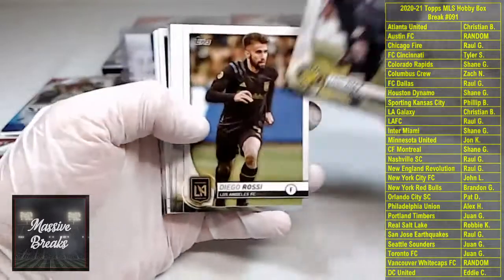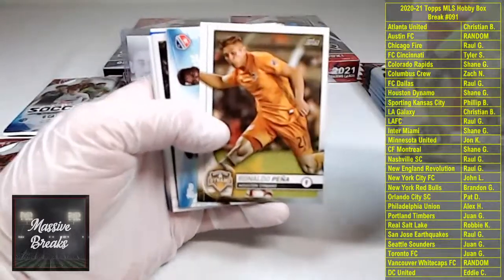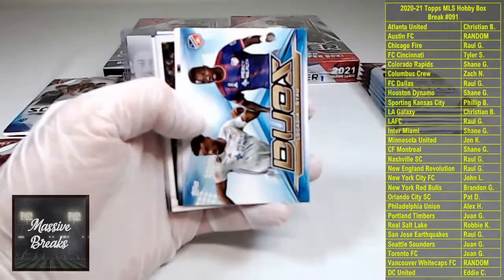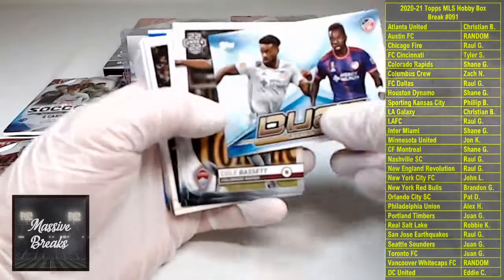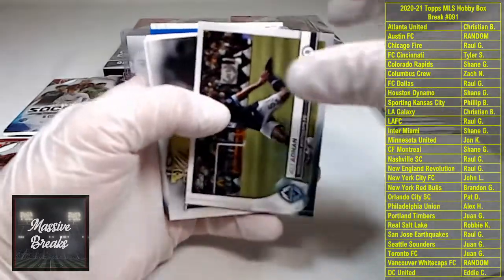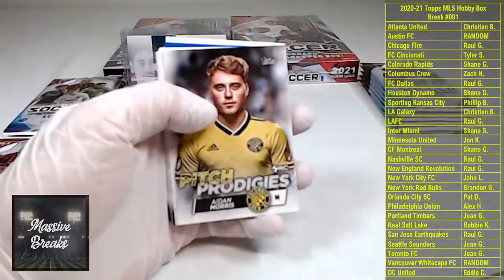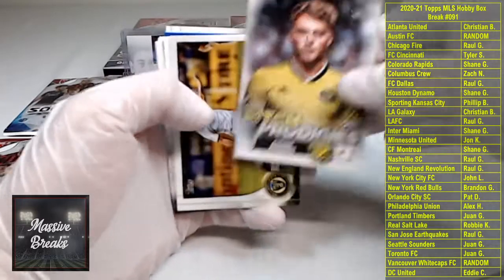Luis Diaz, and there's Rossi, Blake, Philadelphia Union, Ronaldo Pena. Duos, Locadia and Gal. This is for Cincinnati. Cole Bassett, 2222. Wondolowski, San Jose. Ali Adnan, Vancouver, which is now going to Real Salt Lake after the random. Aiden Morris, Pitch Prodigies, rookie.